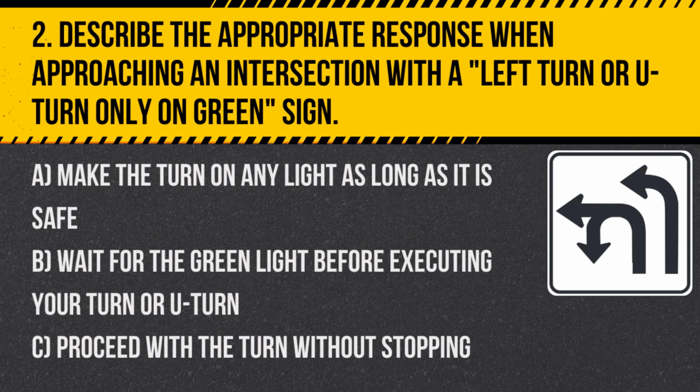Question 2. Describe the appropriate response when approaching an intersection with a left turn or U-turn only on green sign. A. Make the turn on any light as long as it is safe. B. Wait for the green light before executing your turn or U-turn. C. Proceed with the turn without stopping.